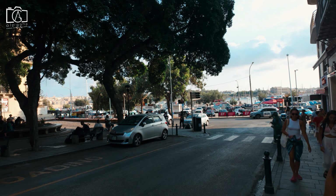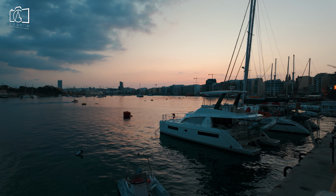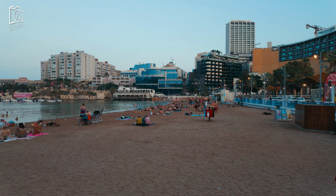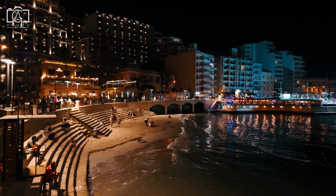Back on the main island, I strolled along the Sliema promenade, where I enjoyed sea views, lively restaurants, and a beautiful sunset. Nearby, Spinola Bay and St. Julian's Bay were perfect for a scenic walk and a taste of Malta's vibrant nightlife. Valletta Bay provided a relaxing spot with historical architecture and seaside cafes.